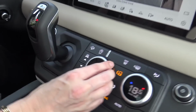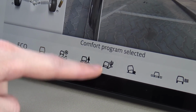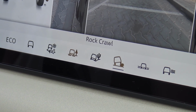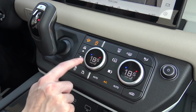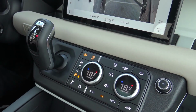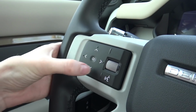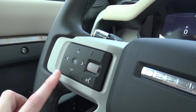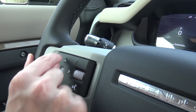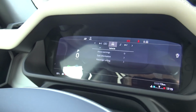This little dial actually takes you through all of the modes. So you've got grass, gravel, snow, mud, sand, rock crawl, and you do this just with this little dial. And then if you press this button again, it goes back to the temperature gauge. So you've got one dial for two different functions. Also over here, this is cool. The digital display will change. And looking at that now, it doesn't look digital. It looks like just a button with these little lines printed on it, but they're not. They're digital, so I think that's really cool as well.